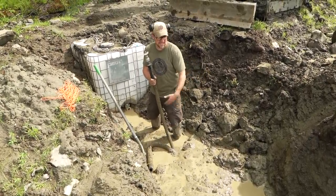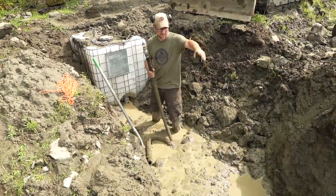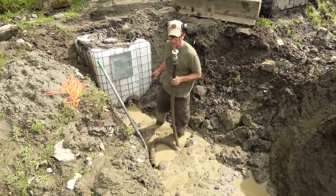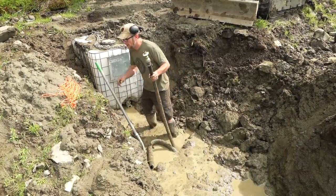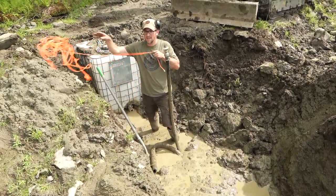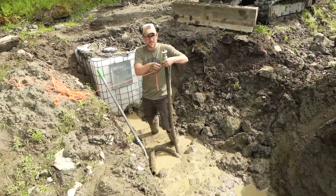If I need to get this dug out further, I'll have to splice the line further back in and dig this trench back out most likely, but maybe we won't have to. So I'm gonna just tie this end up. I think there's a rock by your foot, maybe I can tie to that.